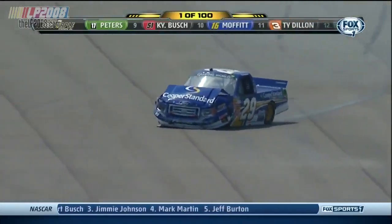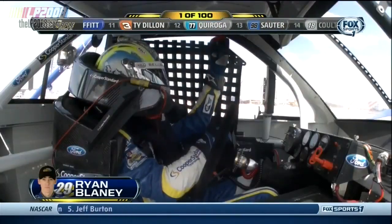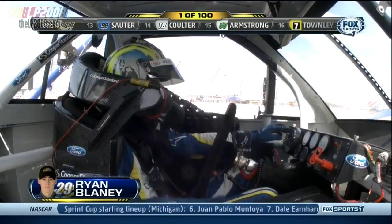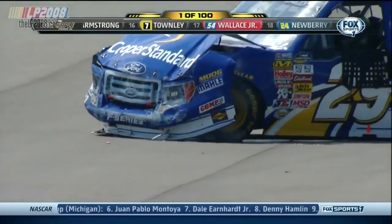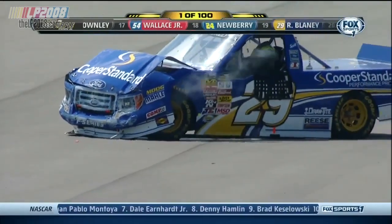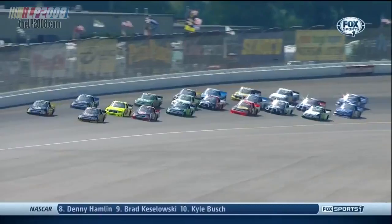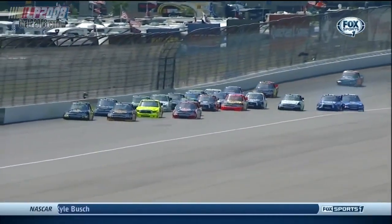Wow. Blaney was 3rd in the points coming in here. A lot of damage to that Cooper Standard truck. Ryan Blaney, most recent winner in the Camping World Truck Series, won at Pocono and doesn't even get out of turn number 2 in the next race. That explains how tough NASCAR racing is. The last flag he saw was the checkered at Pocono. He only saw the green here, didn't make it another lap.